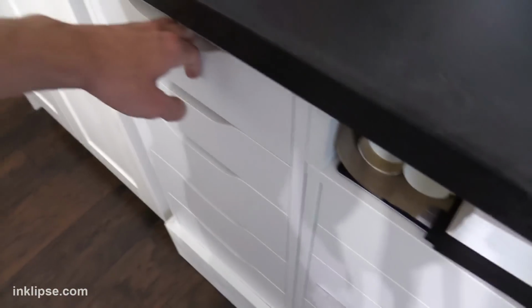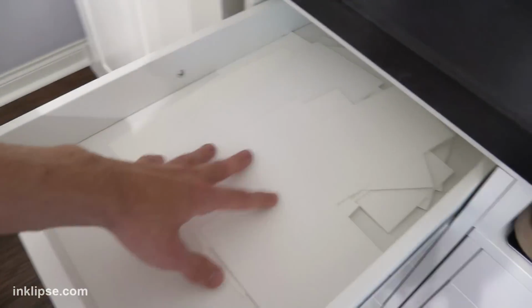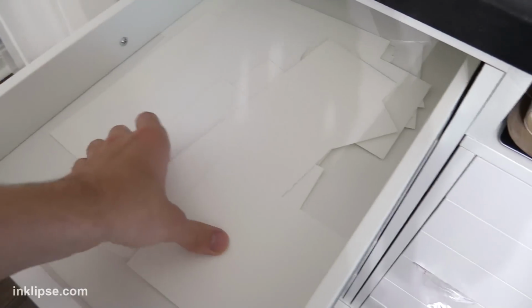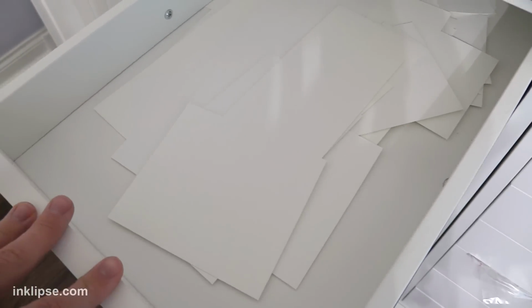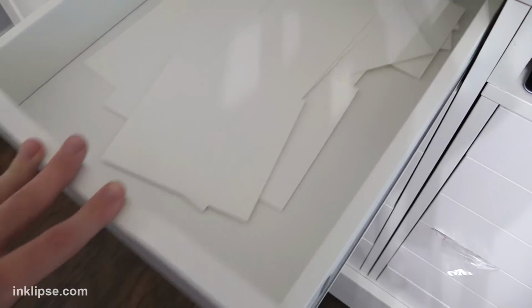Moving up here, this top drawer is for white paper scraps. I find it to be helpful to have the white scraps down here. I don't have any other drawers for any other colors, but I find white is really helpful to have.